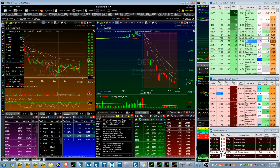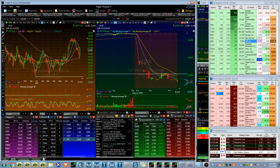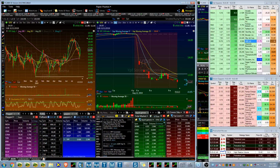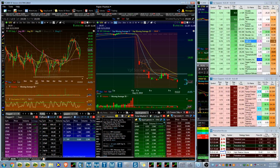DESP, this one has got to stay under 1110, and then this YPF. I've traded this one a bunch of times in the past too. Down 32%. As long as it holds under this 1223, I think this one's going to be good.